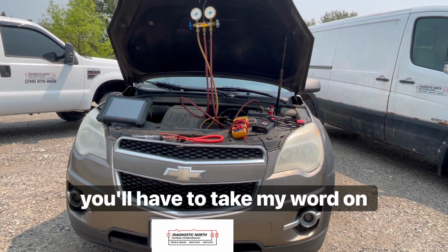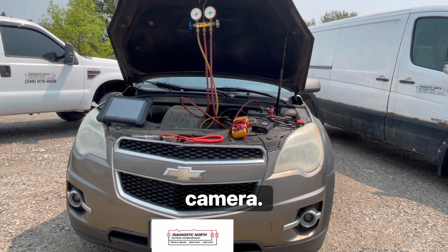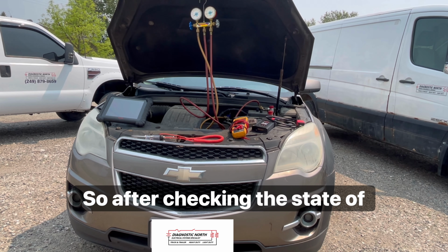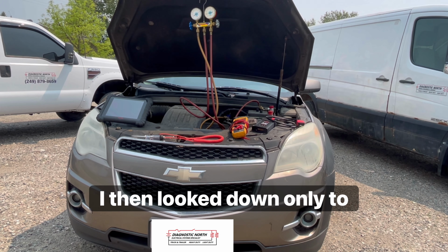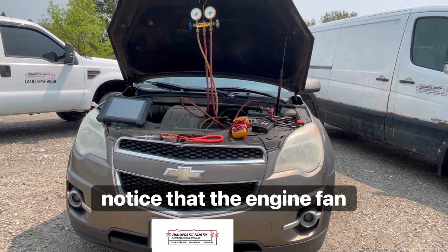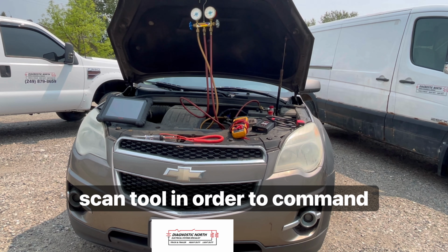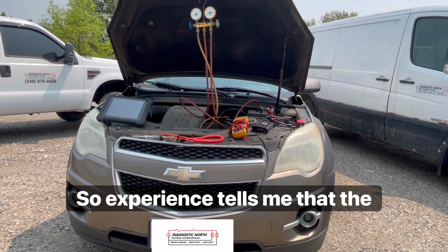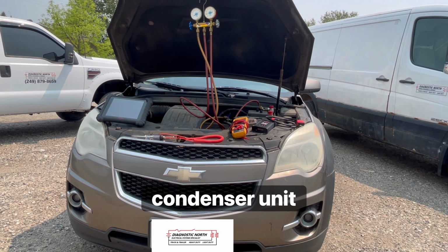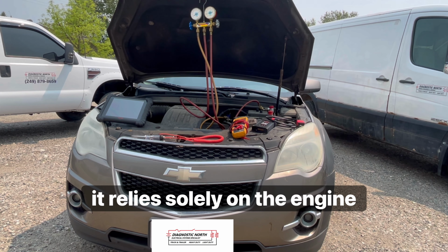You'll have to take my word on this, guys, because most of the diagnostic tests were performed yesterday off camera. So after checking the state of charge of refrigerant in the system with the engine running, I then looked down only to notice that the engine fan wasn't on. Even attempts made with the scan tool to command that fan on were unsuccessful. Experience tells me that the condenser unit gets piping hot, and in order to get cooled down, it relies solely on the engine fan.